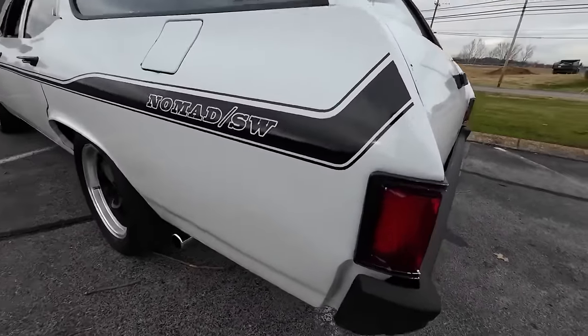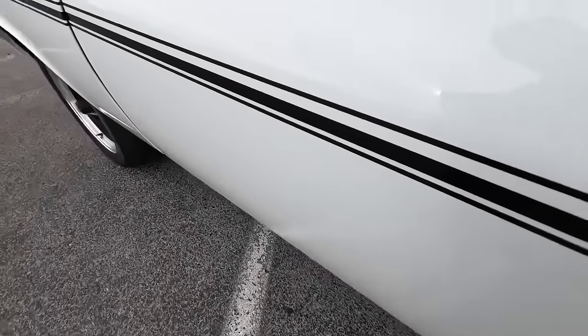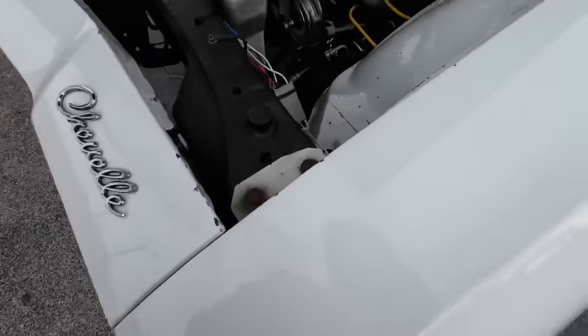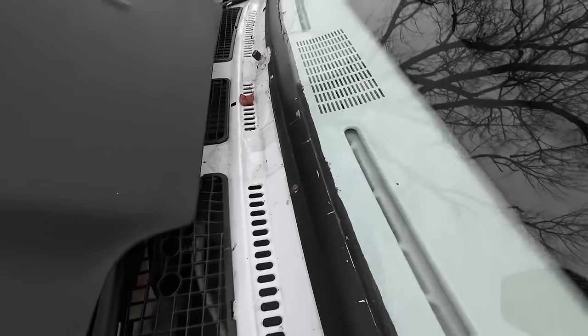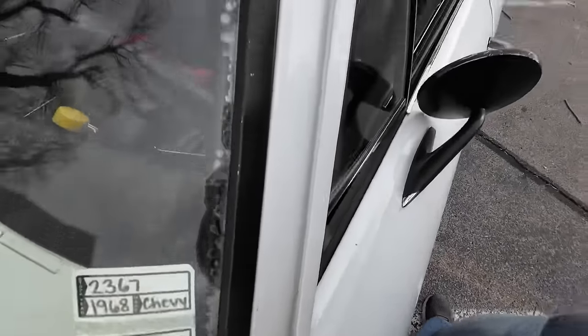Now your midsection. Scratches. Chips in the door handle where they used to be chrome. I guess what I'll do is just establish that there's a lot of chips in the paint job, and we'll just kind of show it as we're going instead of me saying all the chips. Older glass. Seal looks good. Somebody's replaced it. Like scratches up top here.